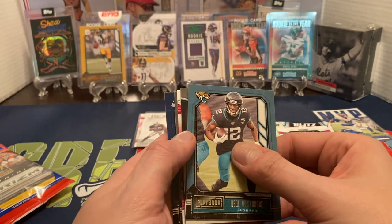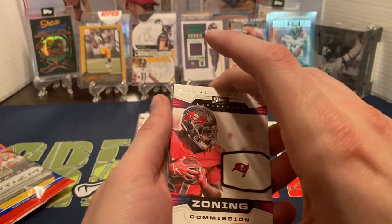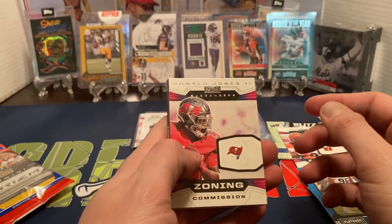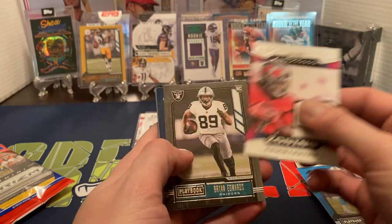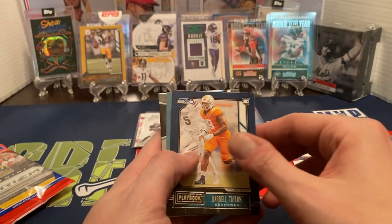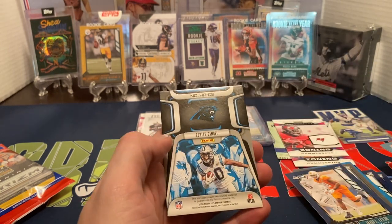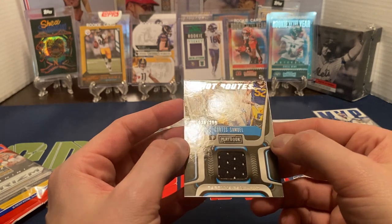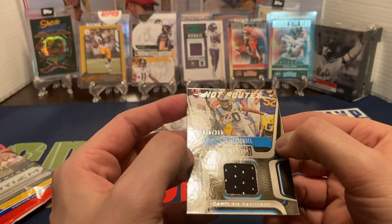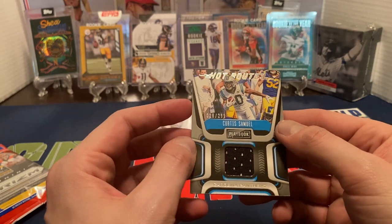Second card in. So let's just bring these right in front. We'll go from the back first. Ronald Jones, second, zoning commission. Do get a Braylon Edwards rookie card, not too bad there. Darrell Taylor, then we got Dede Westbrook, and we have a Curtis Samuel number patch, hat routes, 26 out of 299. Nice black patch for the Panthers.